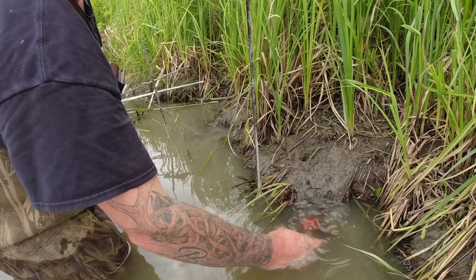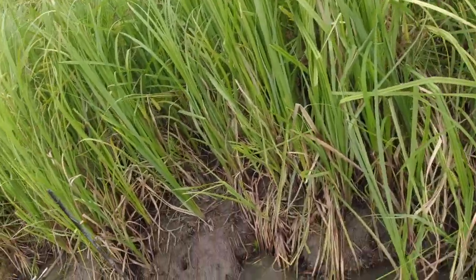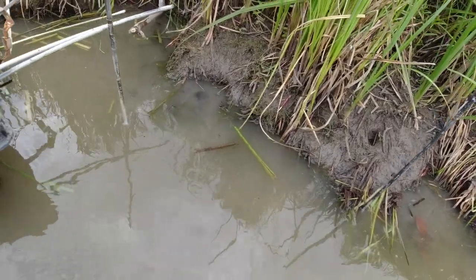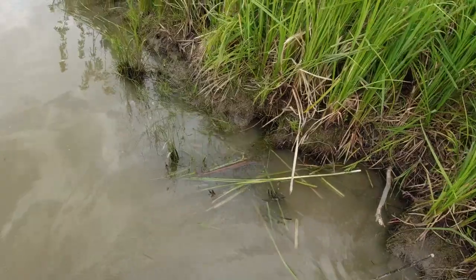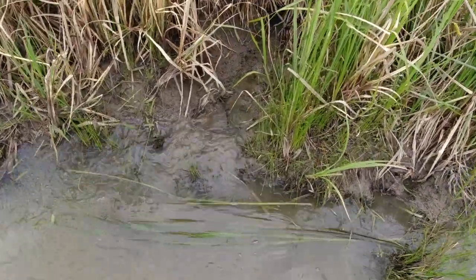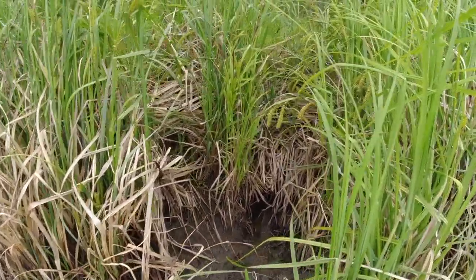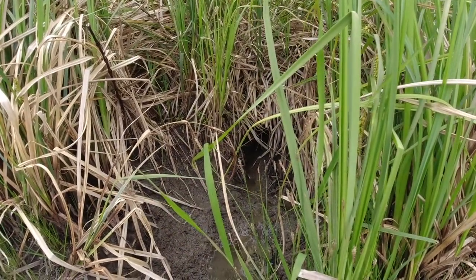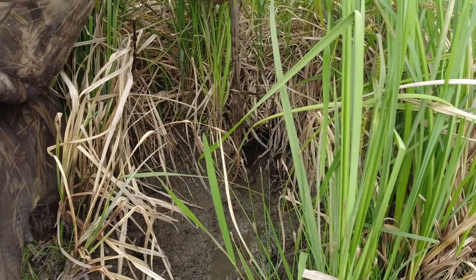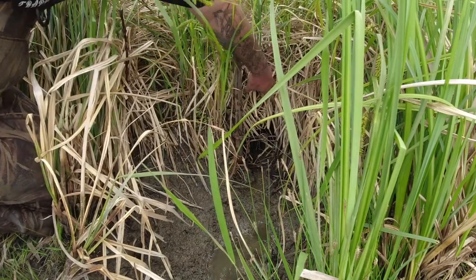Just about all the cover they got is gonna be along these banks. There's no cover out in the middle. And the bottom's rock hard. Got a trap there. I'm gonna put one right there. You can see where they're climbing in and out. That's the only sign of a muskrat I've seen, besides the droppings of a muskrat. And they're definitely going up in that hole. Now when they come out, they'll go right into that guy.